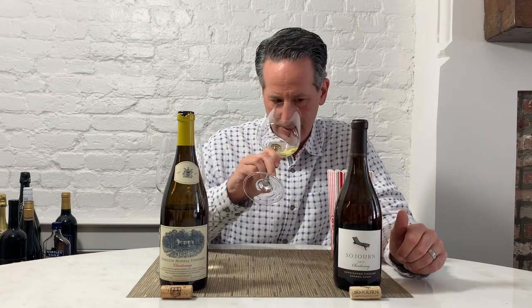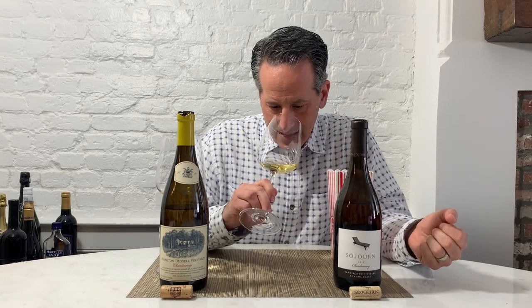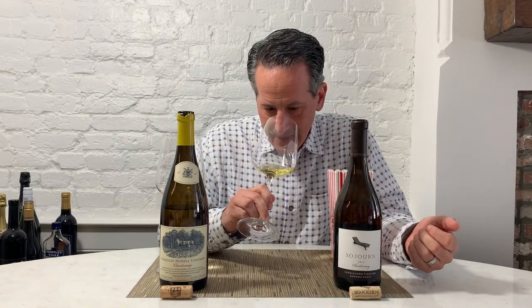Okay, so this one has more oak. There's a buttery vanilla, creme brulee type of note in there, and pear and citrus, I would say. It's funny, because I think this one has more new oak barrels used in the process, and it definitely comes across with more oaky aromas. Interesting. Let's give it a taste.